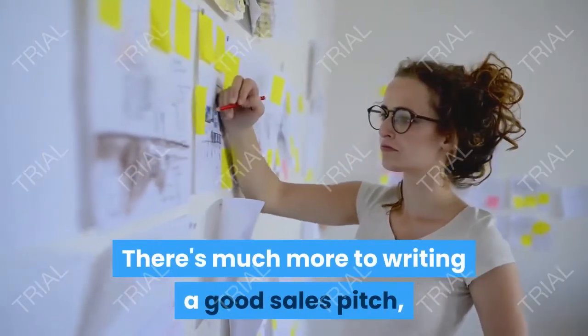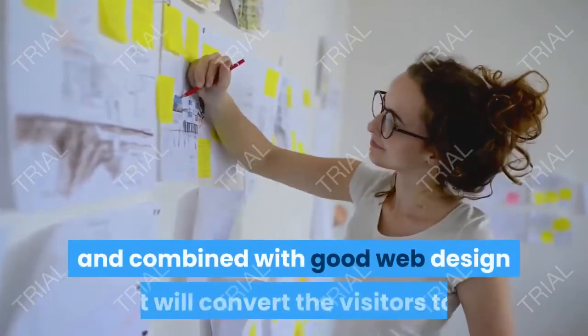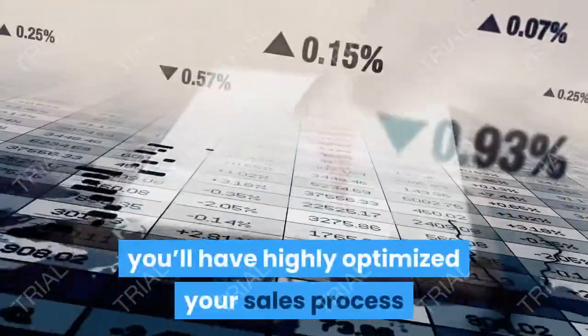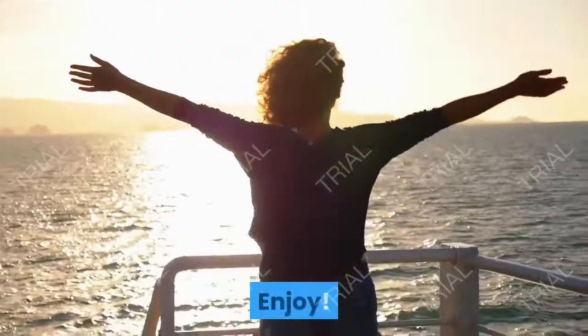There's much more to writing a good sales pitch, but this will get you started on the right lines, and combined with good web design, it will convert the visitors to your site into paying customers with the best possible efficiency. With these 5 changes, you'll have highly optimized your sales process and can expect to see a huge uptick in sales. Enjoy!